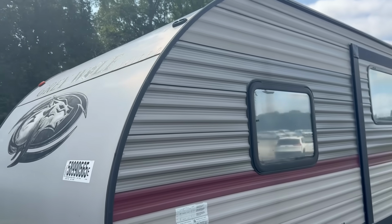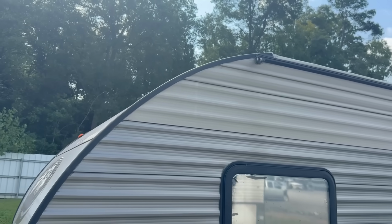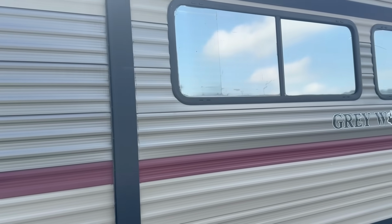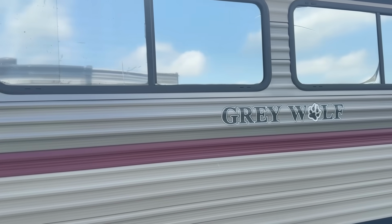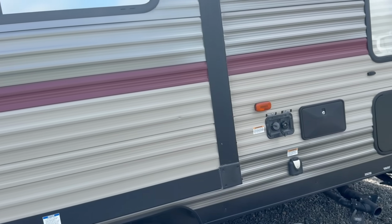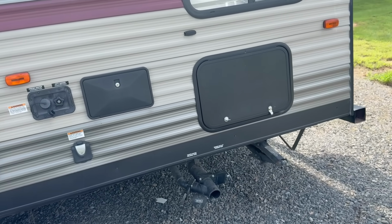Definitely got some tree damage right there on top. I see some more damage on the side, but this thing is a 30-footer, which is pretty sweet. Nice big slide on it. It sleeps 6 to 8 people. They retail for about $14,000. Being a salvage title, obviously we have to go a little less than that, probably half of that.